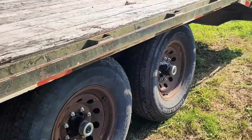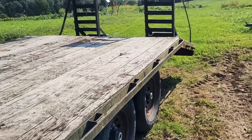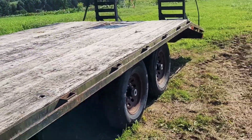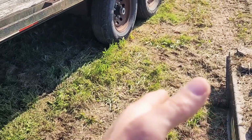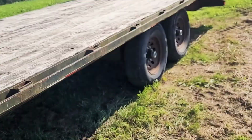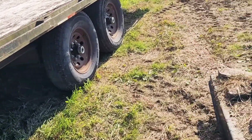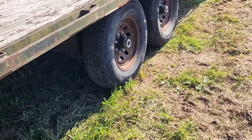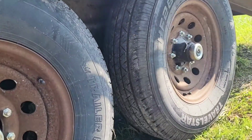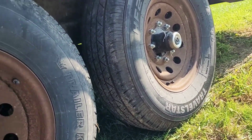Also, when you're driving down the road, you want to make sure your trailer is staying behind you pretty square. It's not wagging around. It's not zigzagging. It's also not duck walking, basically off to the side. You want to make sure it's nice and straight, everything's in line. If something isn't working right or causing it to move, then you know you have an issue. Always check your lug nuts, make sure they're all in place, nice and tight.